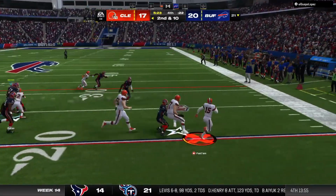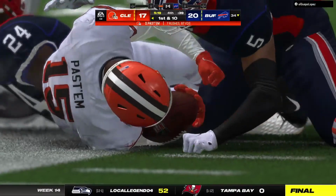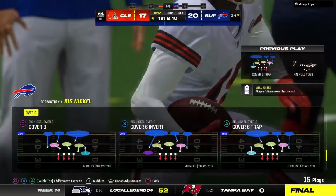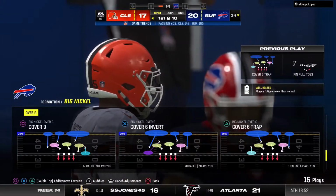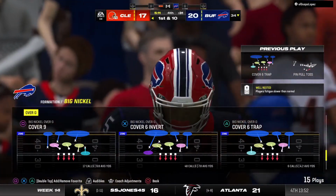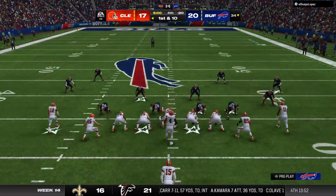From the gun, they'll try to run it. And he'll be corralled right around the 34. 13 yards to pick up there. Good for a Cleveland first. We'll definitely see some open running lanes, and he's taking advantage of it right now, but that shouldn't be a surprise. Defense has the lead. They're playing for the pass first.